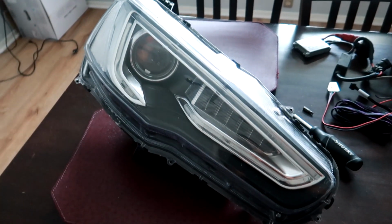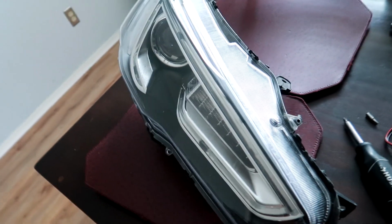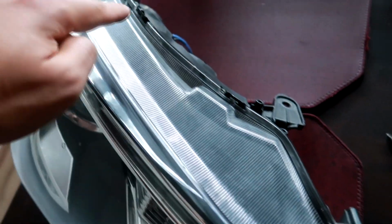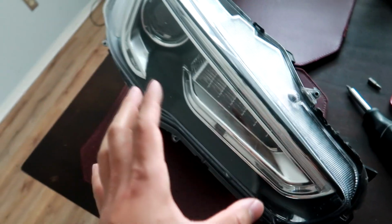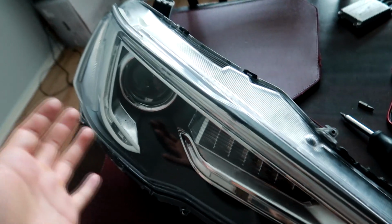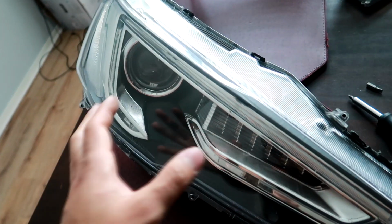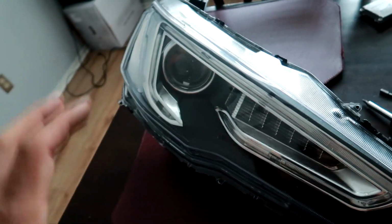Alright, so here I have my freshly baked headlights. So what I'm going to be doing now is, you see all these plastic tabs right here, there's a bunch of plastic tabs holding the headlight in place. Now that it's kind of been heated up, you can go ahead and bend these tabs. Again, it's really hot, so I recommend using like a towel to kind of hold it. So bend these tabs, and then you're going to slowly pull the headlight lens out.